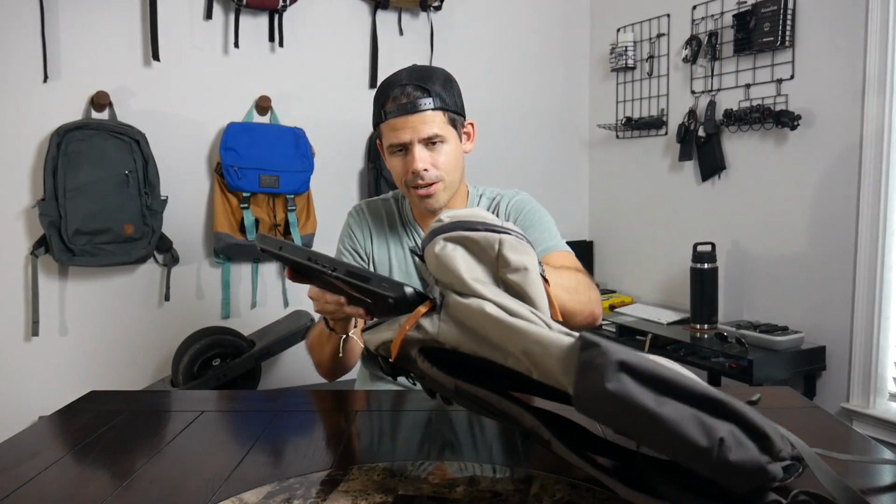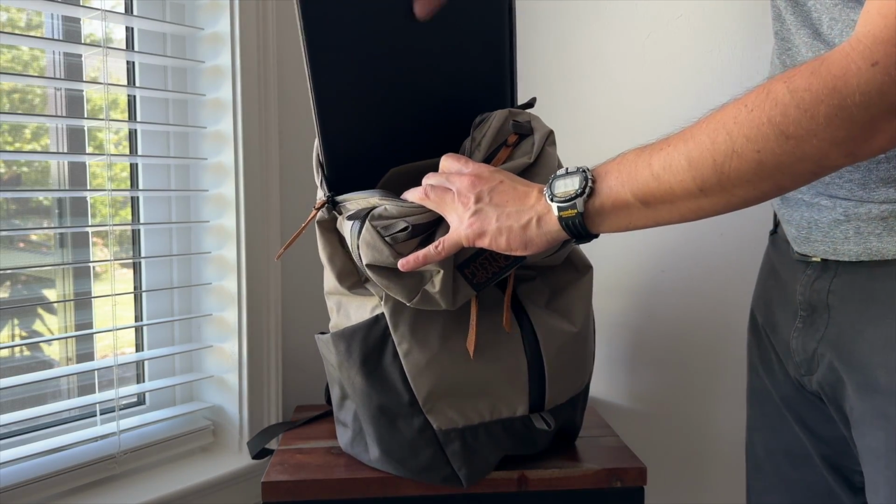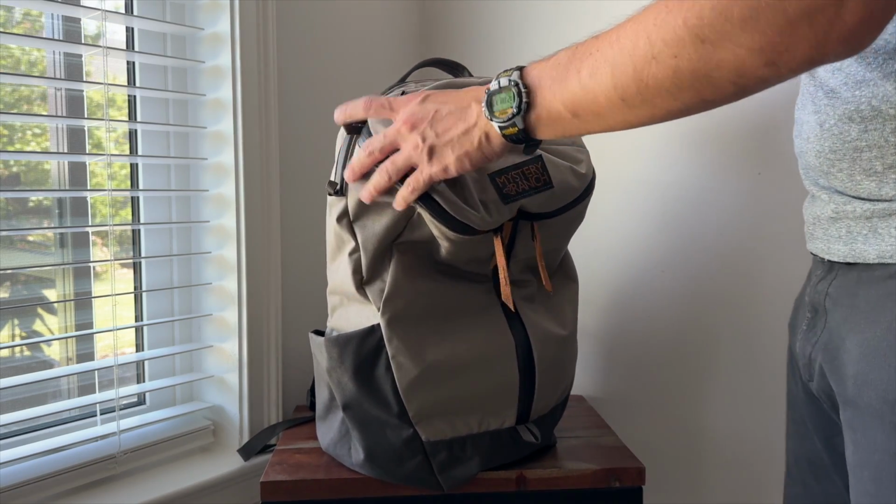So continuing with the same themes, well padded, suspended. It has an area for your tablet. Whoops, don't want to drop the bag there. And then with my large laptop, it's able to slide in there very comfortably, able to easily close the aqua guarded zipper. And then I have my large laptop protected and easy to access whenever I need it.